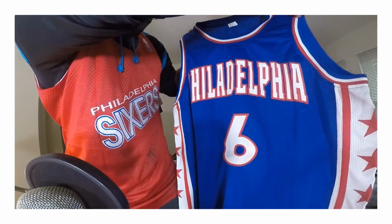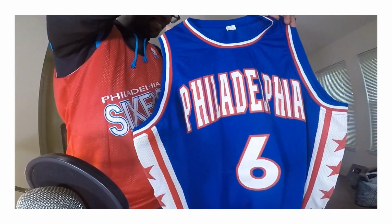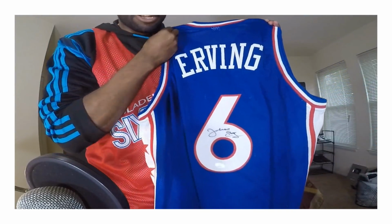This is literally perfection. One of my favorite Sixers jerseys. The stars on the side. Oh my goodness. The number 6, Dr. J, one of the best players to ever live.